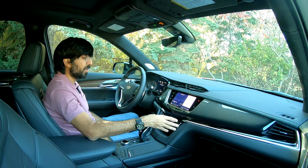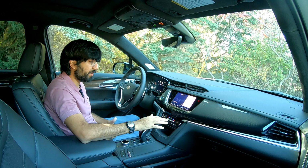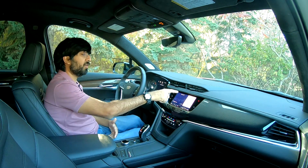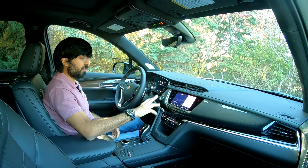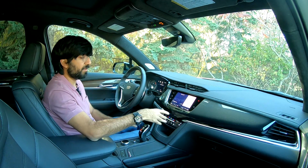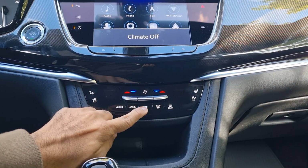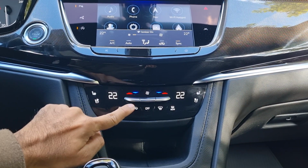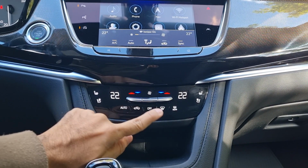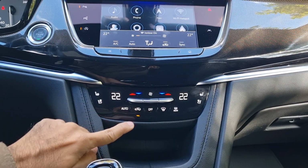Now when you come to the air conditioning control, you get a tri-zone air conditioning system on this XT6, and pretty much straightforward operations, but it's also operated from the screen itself, the infotainment screen. So there is a dual option, you can independently use the controls from here also. So on and off button, and on top there is the fan speed button, and on either side there are buttons given for the temperature adjustment, then the recirculation of air, auto, and the flow of air.